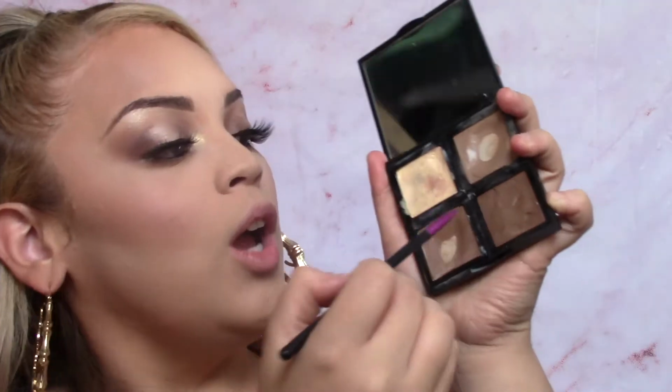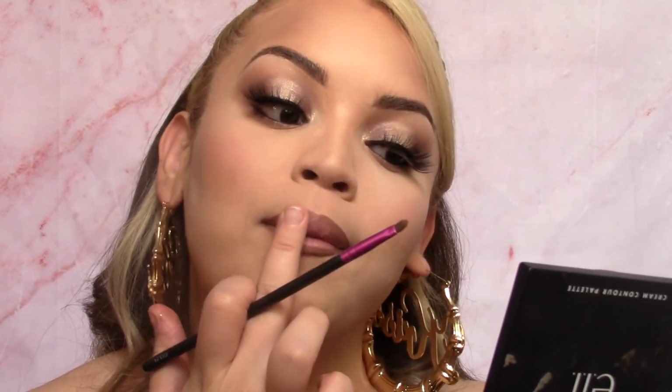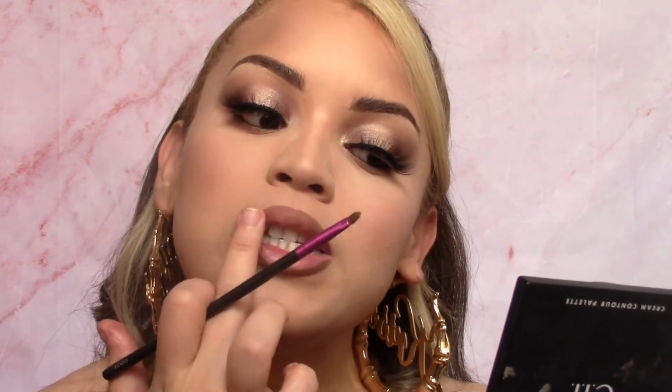Okay, you guys, I'm gonna take a pencil brush like this. I'm gonna dip into this shade right here. This is a contour shade from the e.l.f. palette, and I'm gonna use this to line my lips. I line my lips like this. I want to make sure that I cover the top of my lip, not too intensely, but I want to leave the bottom bare. Well, not bare, but I lined the bottom of my lip.